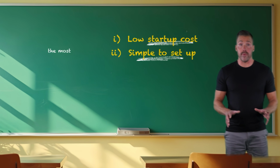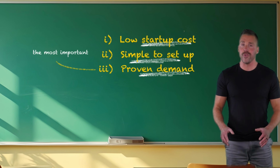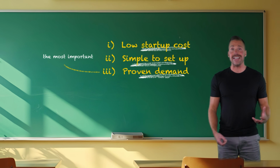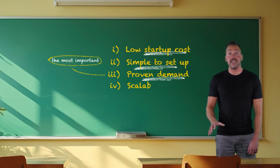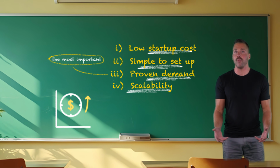Next, and this one is probably the most important of them all, is that there needs to be proven demand for whatever it is that you're selling. In other words, you need a service that businesses want and need and are willing to pay for right now. Like I said, this is one of the most important ingredients to success. And lastly, scalability. A good business model should have the potential to grow with you as you gain more experience.